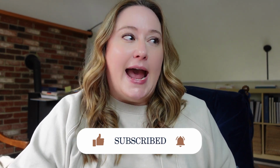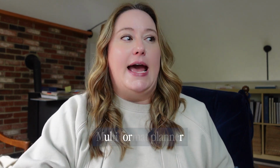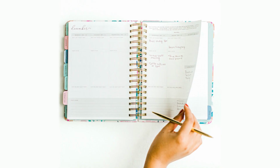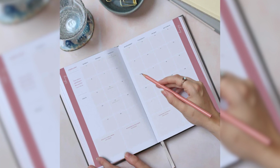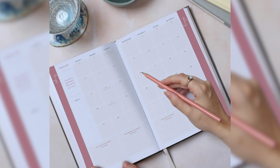So today we're going to dive into my favorite planner trends that are happening right now. And number one is multi-format planners. And what I mean by this are planners that have not only the monthly view and a weekly view, but also a daily view, meaning it's really capturing every level of planning, from the hardcore daily planner who needs to write down every single task, to the weekly planner who likes a little bit more of an overview, and the monthly planner that captures holidays and birthdays and maybe vacations.